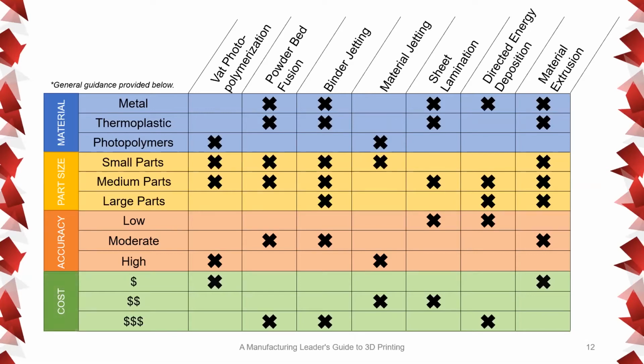A fourth way to navigate is by cost. And even though there may be some outliers in the machine and material cost, for instance, a desktop unit or commodity material, equipment, materials, and utilities are just simply more expensive for some of these techniques than others, so that'll help. This is not an exhaustive list. Obviously, there can be some changes depending on your specific application, but it is a starting point.